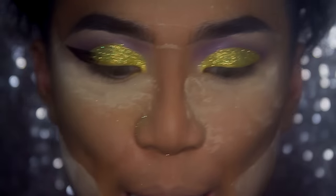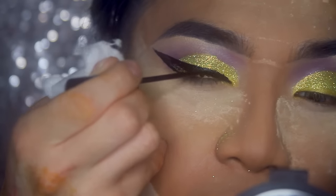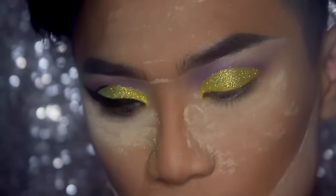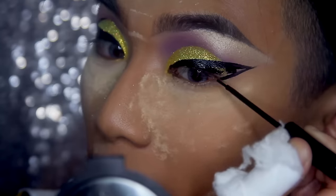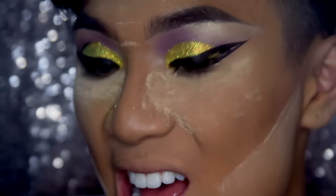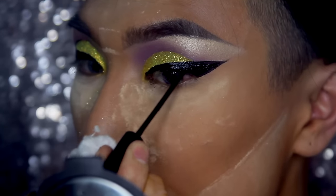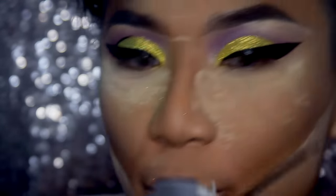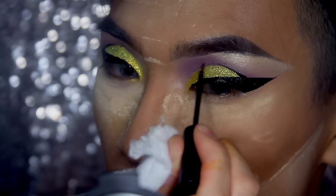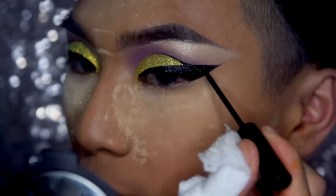May have gone a little bit thick with the eyeliner. I popped the liner into the crease a little bit as well. I hope and pray that this is a night where my actual makeup looks nice. You know when you have to go to an actual event where you want to look pretty or handsome or whatever and everything just messes up? Like, I hope it's not one of those nights.